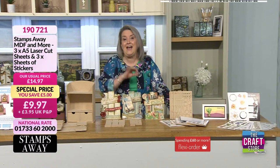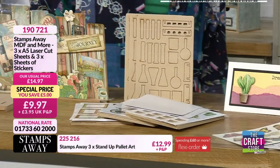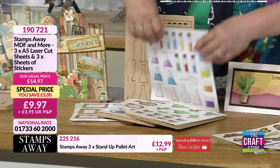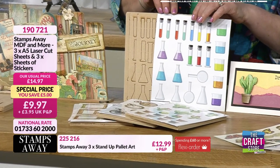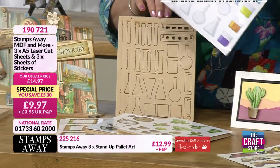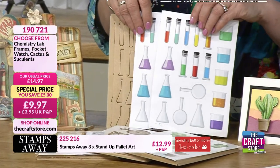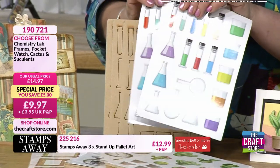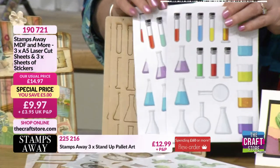Now, more to share with you, because of course, when you're talking about creating projects, and especially with your MDF, it's adding embellishments, adding the detail, and that's what Sally and Stamps Away do so well. Now, with these, my goodness, we've got loads in here. We've got four different options. So tell me about these then. So basically they're utilising our lovely stickers, but these are printed onto white, so that when you stick them over the MDF, you just get a really nice dimensional, colourful embellishment. So you've got the coordinating MDF that goes with the stickers.